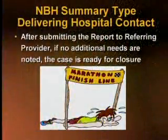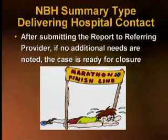So once you've submitted that, you are through, you have finished with this case, and it's ready for closure. You just want to make sure that there are no additional needs that are noted before you actually close that case, but that's, to me, one of the easiest types of referrals.